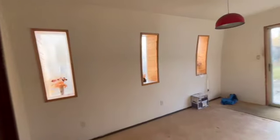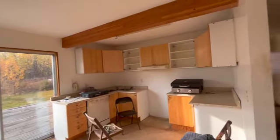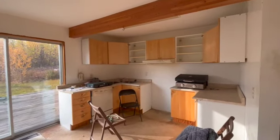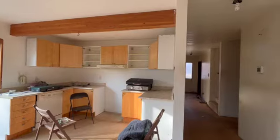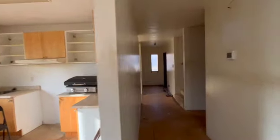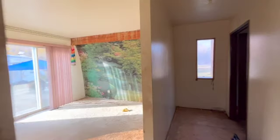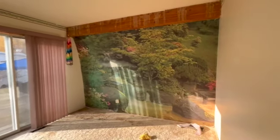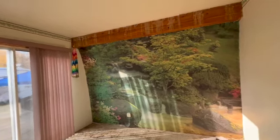So hopefully this wall here gets taken out and gets opened up into this beautiful kitchen with that wall there also taken out. So this could be a completely open concept kitchen flowing into the living room. That beautiful mural. Of all the things we should keep in the house, I think it's that. And we'll revisit that in a bit.